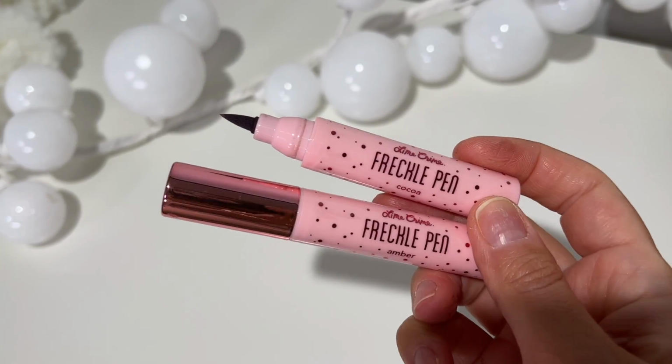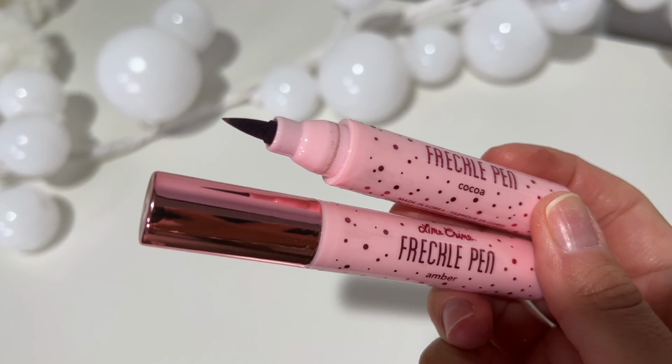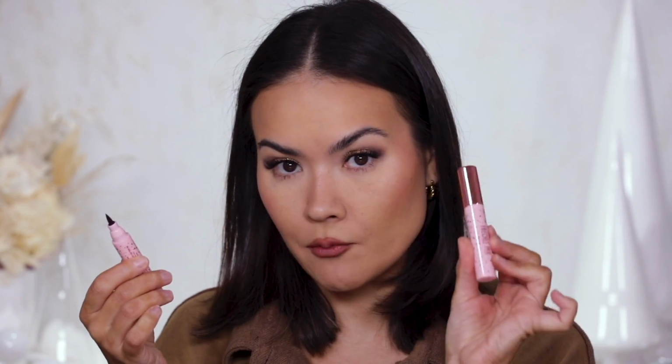And I have one more mention, and this is kind of just in the miscellaneous makeup category. I have really been loving this Lime Crime Freckle Pen so much in 2021. I actually like it a lot more than the other freckle pen because I think this is a lot easier to use. It comes in a jumbo fat marker type of package. And also it comes in two shades, Cocoa, which is a darker shade, and also Amber, which is lighter.